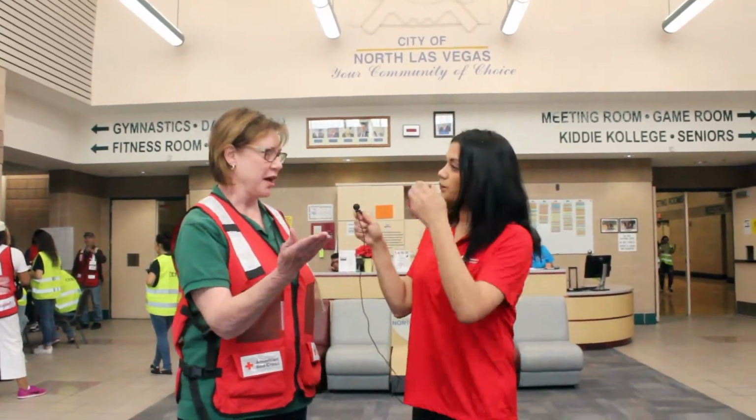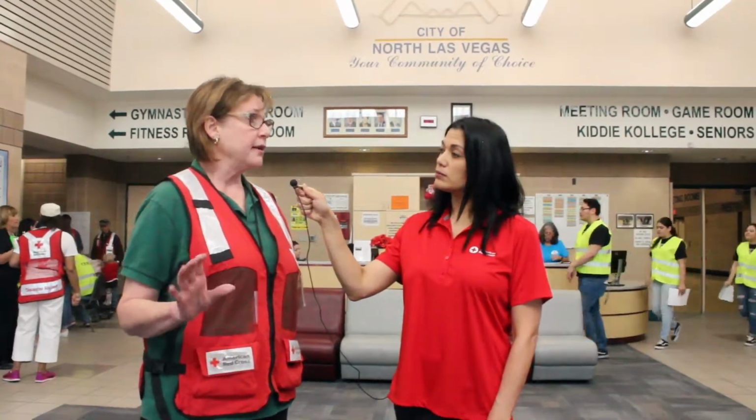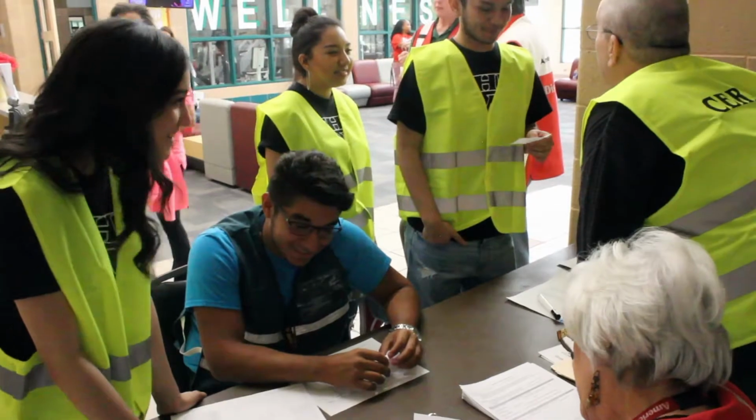We actually start at the front. Oh, okay. And so they'll come in the front door, and we'll have a greeter to give them basic information about what's going to happen here and kind of observe the person and see if there's anything that we catch that the staff needs to know about. And then they go over to the registration table.